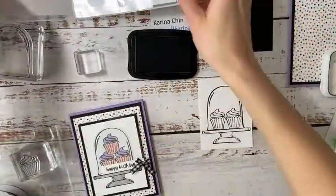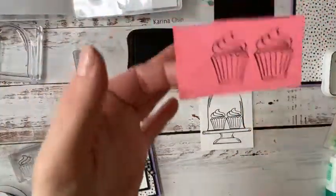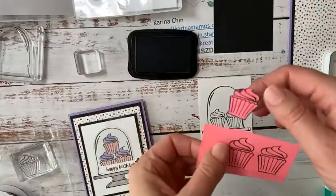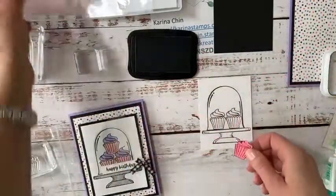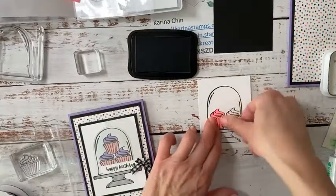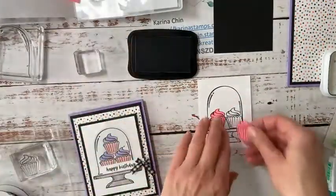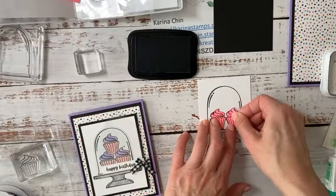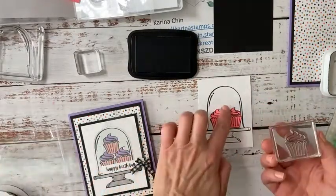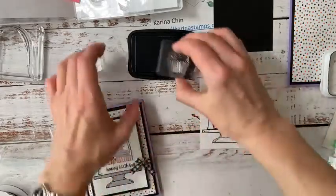Okay, now what I've done is I went and bought a Post-it note, and it's called Full Stick Post-it Note. I've stamped some cupcakes and then I cut them out. I only needed 2, so I've pre-done this just to save a little bit of time. The reason I'm doing this, as you will see in a second, is I want a stack of cupcakes, but I want this image to look like it's behind these 2 cupcakes.